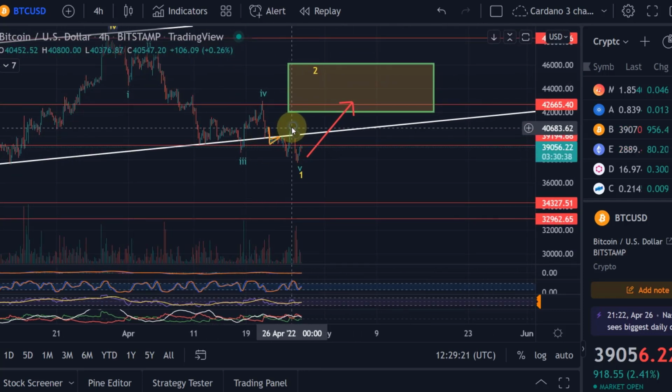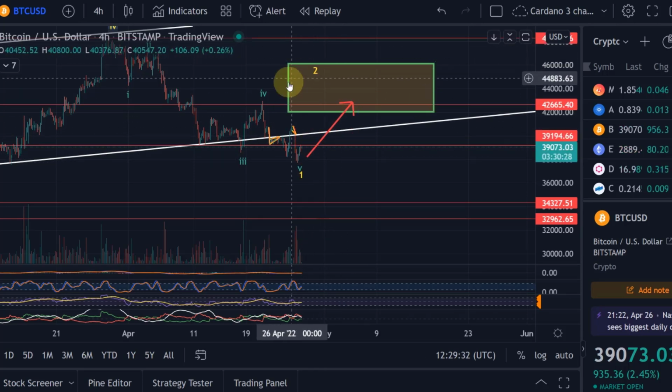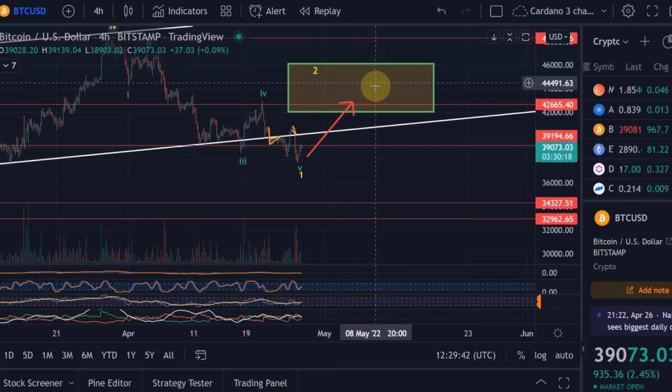So I did believe it would happen already here, but the scenario is still going on, right? Just because we made a lower low here doesn't mean that we can't now go into this region. It just means that maybe this downtrend wasn't finished yet before we now get up, and we could even go down a little bit lower, but that larger counter reaction will happen.